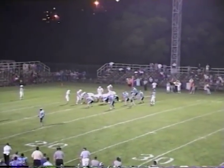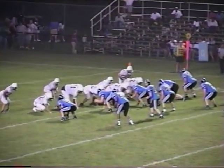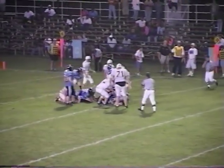Southside has really not found any part of the running game that has been at all consistent. And when that happens, you kind of look at the playbook and you can't get anything. 3rd down and 3. Silsley gets the handoff. He and Butler ran into each other.